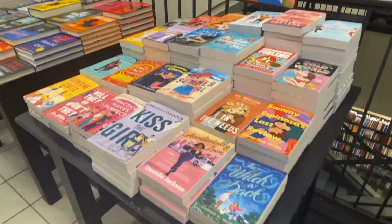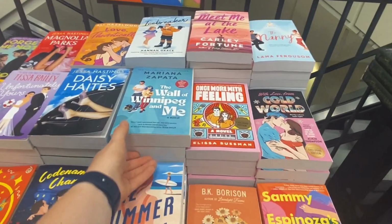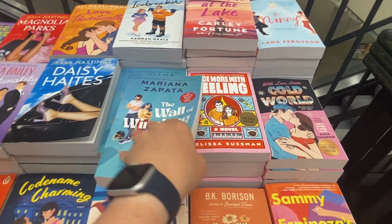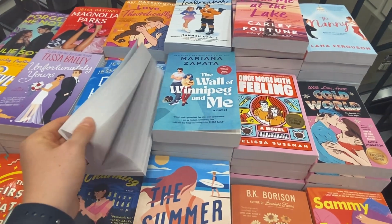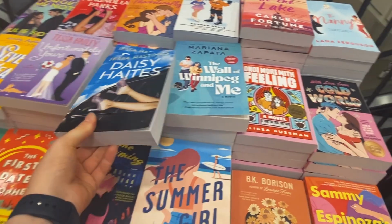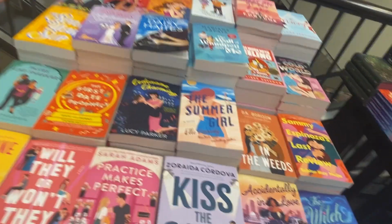I just love all the little desks at Barnes & Noble with the different displays of different types of books. I just love it. And also the Wall of Winnipeg got a new cover, which is really cool. Did not know that. Then there's Daisy Hate, and the first time seeing the new covers, I guess, which do look really cool. I love that it's like shiny and stuff.